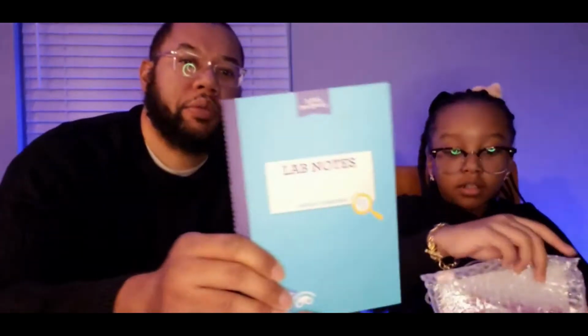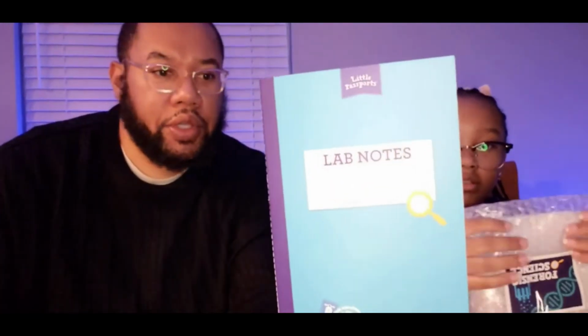So this is the lab notes. This is the book you can put the notes in as we search for clues. These are some lab items. Ooh, what's this? Looks like a napkin or paper towel, but it's a circle. I don't know what it is, so I'm not going to put it. Okay, you got yourself a magnifying glass.